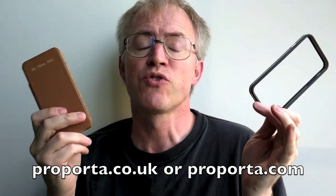Two good first party cases then from the folks down on the south coast, and with the usual ProPorter lifetime no quibbles replacement warranty.